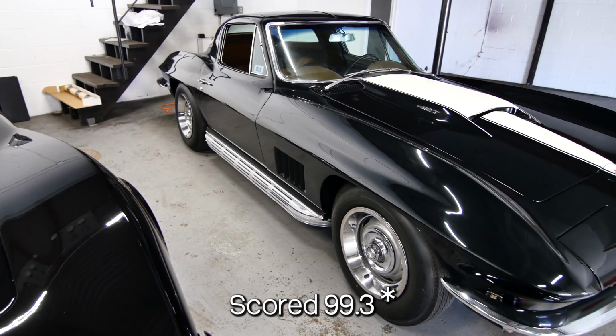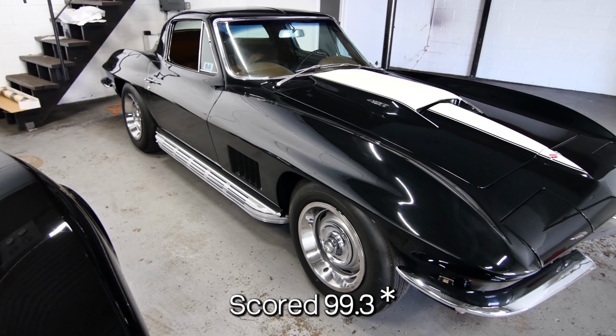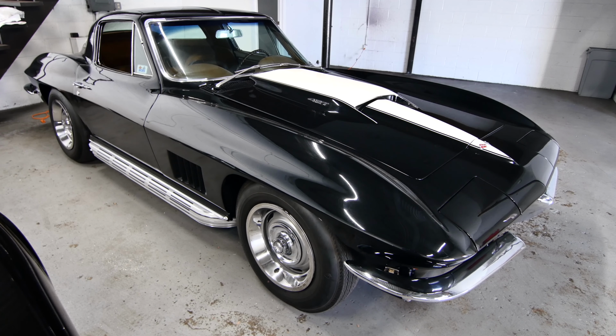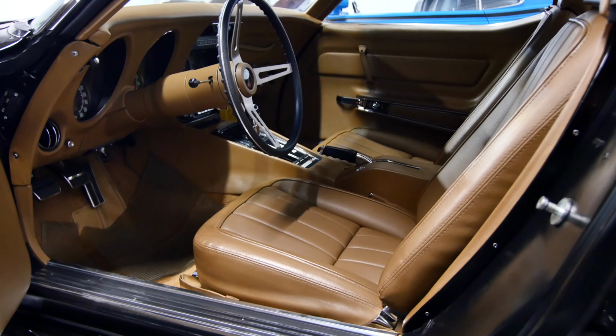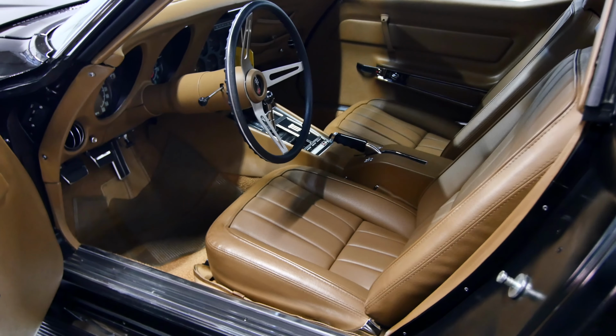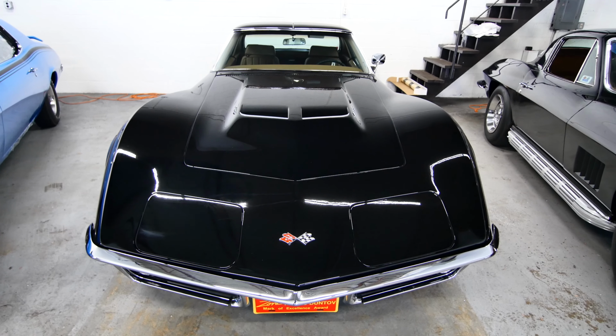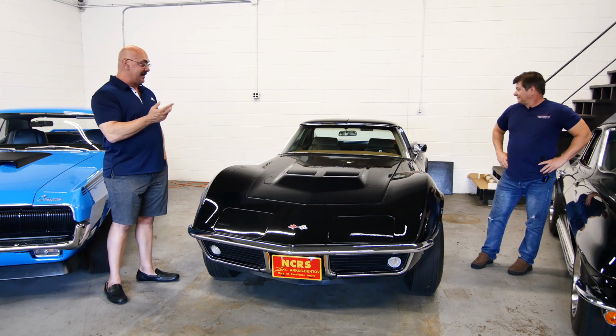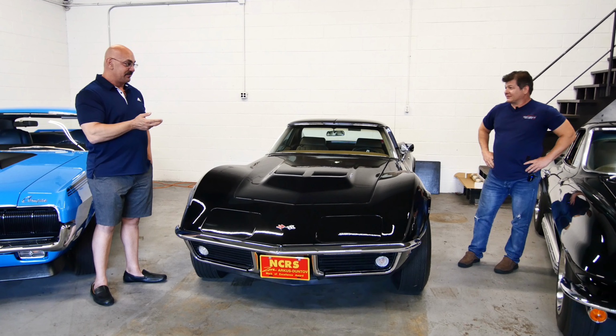Scored 994. Might be the only black saddle coupe known to exist. Side exhaust. Yeah, it's a real everything. Yeah. No, it's a $500,000 car. This car is a black saddle L89 pipe. Pipe 69 L89 car that scored 994 at the Nationals and might be the only black saddle L89 known to exist. It's the best of the best.